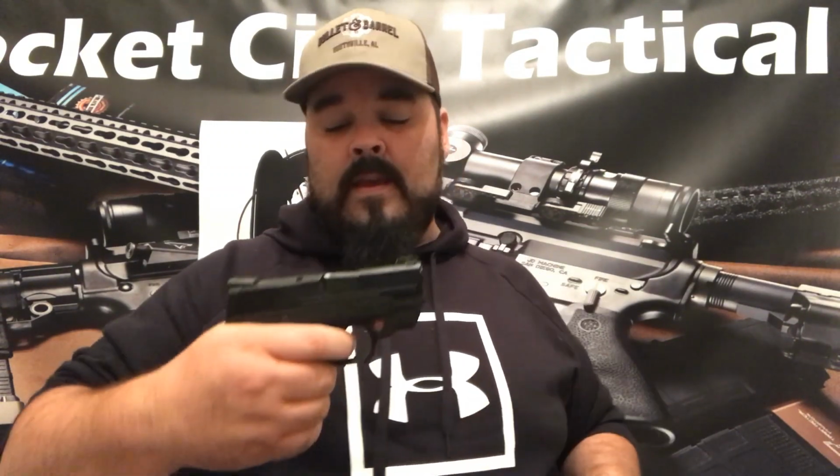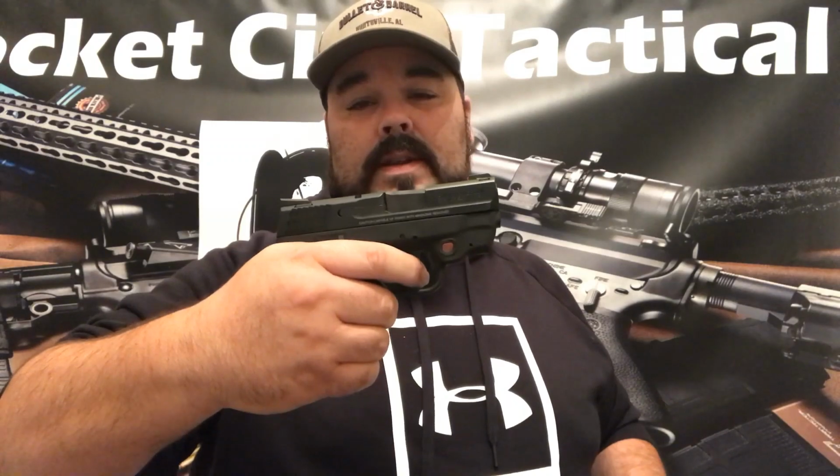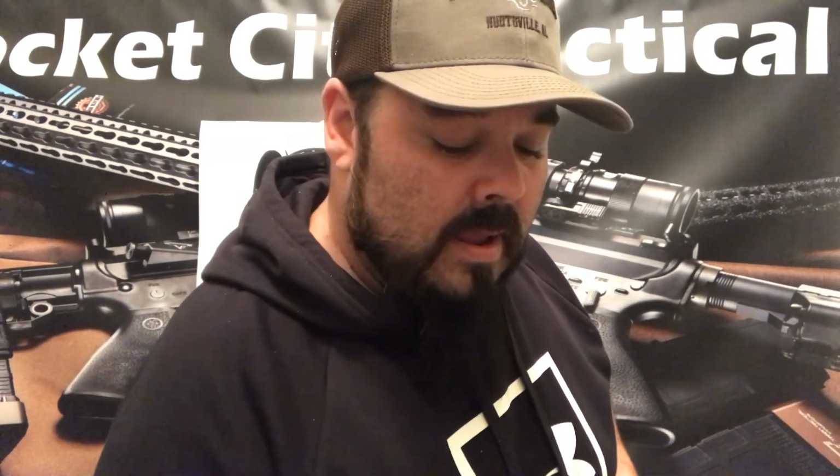The M&P Shield, I would say, is second. Pretty nice trigger. A little bit more travel on the reset. It's not as audible, but it's still a nice trigger.